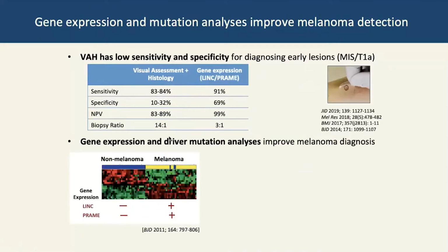Genetic information can aid in distinguishing melanoma. So LINC and PRAME are two genes differentially expressed in melanoma and non-melanoma lesions. Current technologies, such as the DermTech pigmented lesion assay, allow us to non-invasively evaluate expression of these genes using adhesive patches applied directly over concerning lesions. This technology improves sensitivity and specificity of melanoma diagnosis while reducing the probability of missing melanoma to 1% and decreasing the number of biopsies we perform.